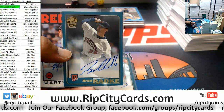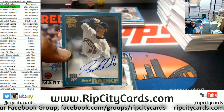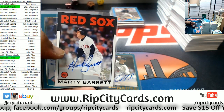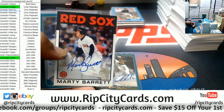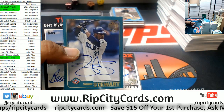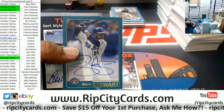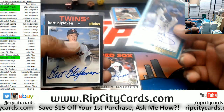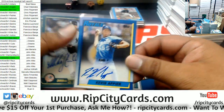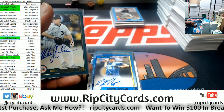Brad Radke of the Twins. They got a hit. Marty Barrett of the Red Sox. They got a hit. Shannon Stewart of the Blue Jays. They got a hit. Not much, Beans. Where you been at, dog? Other rooms, I know. But hey, whatever. I ain't mad at you. Maybe a little bit. Brett Boone, Twins. Kevin Appier for the Royals. A little cheese on that.